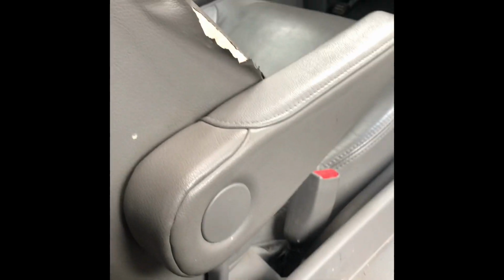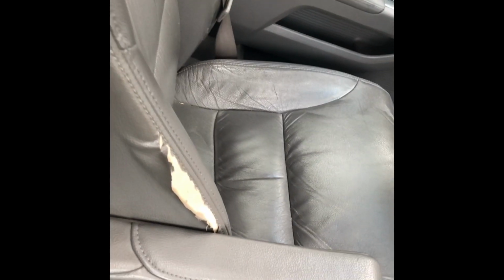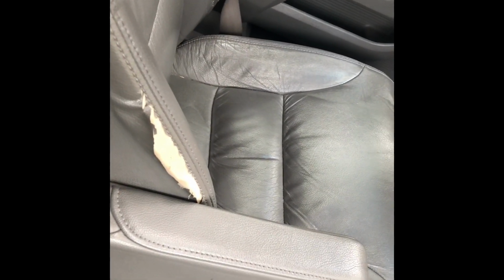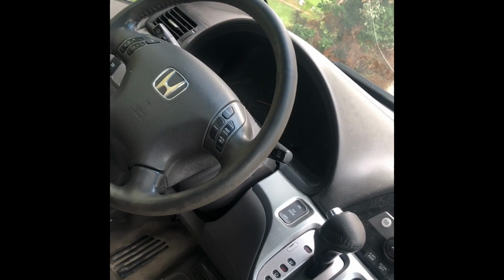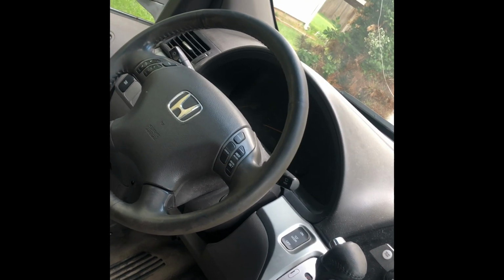I think over the years Honda's quality pretty much went downhill, interior wise. Even the steering wheel emblem out there, it faded. I mean, my BMWs are way better than that.